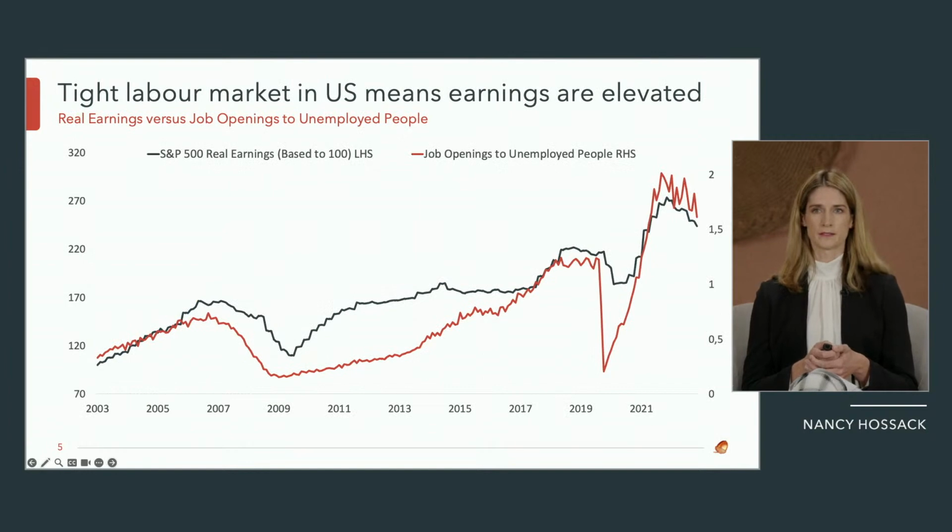Further to that point, we're demonstrating here that earnings in the US still remain very high relative to their long-term trajectory, and so too does the tightness in the labor market. The black line that you can see here is S&P 500 real earnings. It's essentially similar to the previous chart that we showed. And what we've overlaid there is a measure of labor market tightness. In this case, what we've used is the number of job openings in the US relative to the number of unemployed people. And you can see, naturally, they have a very high correlation.